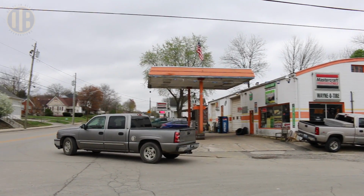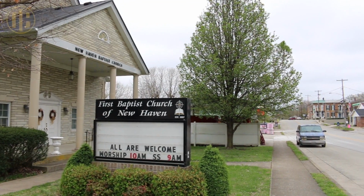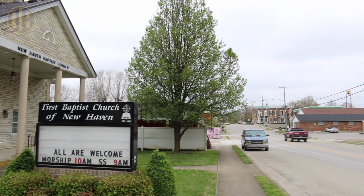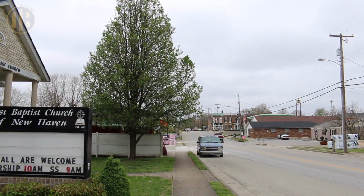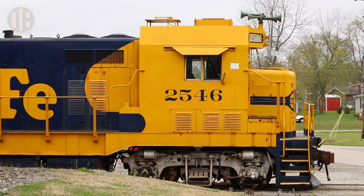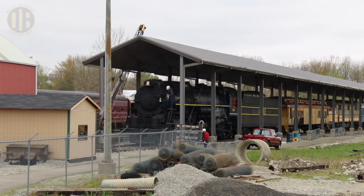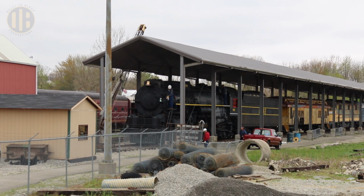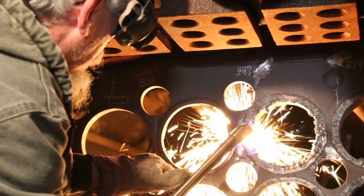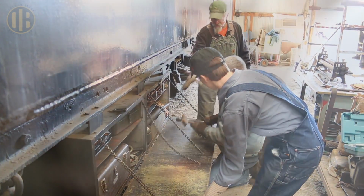Originally called Pottenger's Landing, the town is presently home to a population of just under 1,000 people. When the railroad finally arrived in 1856, the town grew and prospered, having a much faster and more reliable way to transport goods and people to Louisville. Today, New Haven is still known as being a railroad town, home to the Kentucky Railway Museum and an iconic steam locomotive, Louisville and Nashville, number 152.